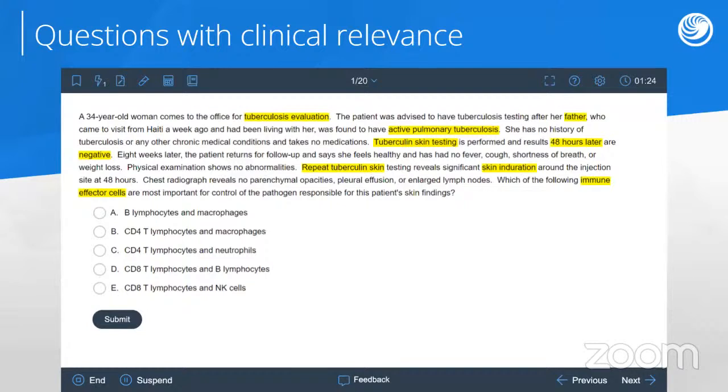So in this question, we have a 34-year-old woman coming in for a TB evaluation. And she's coming in because she was exposed to active pulmonary tuberculosis in her father. So she has an initial skin test, and the results of that are negative. Then she comes back 8 weeks later and she's feeling healthy. She has no symptoms, but she gets a repeat skin test and that shows skin induration. And so it's a positive test. Her chest x-ray is normal. The question is, which of the following immune effector cells are most important for control of the pathogen, that is tuberculosis, that's responsible for a positive skin test?